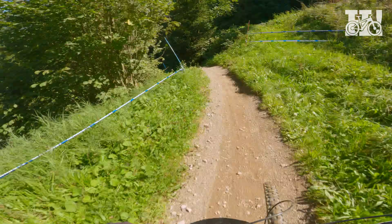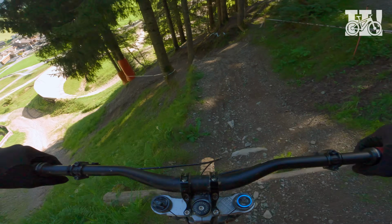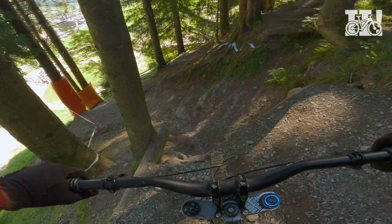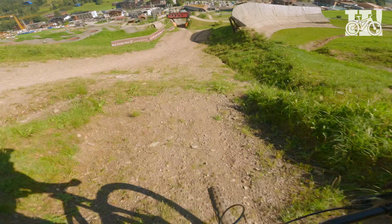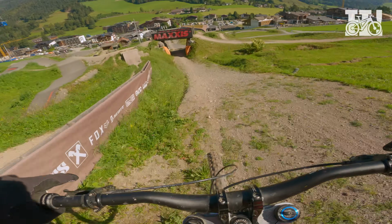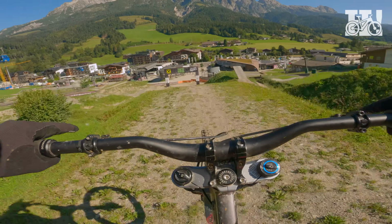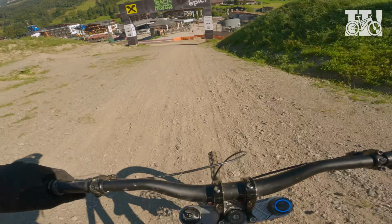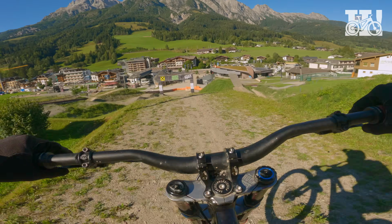Now it's time to hit the finale of the track, a table jump. A huge table jump. Again a race jump, so it's all distance and no height. All I had to do to clear this jump was not tap the brakes. Something easier said than done. It took me a lot of tries before I dared to not brake. Eventually I cleared it. The biggest jump I've ever done.